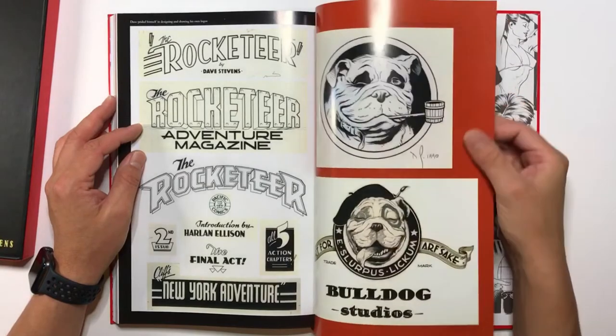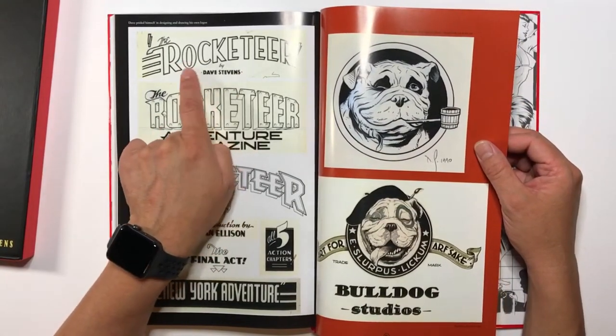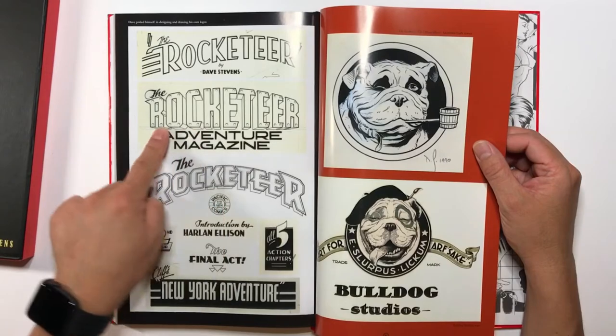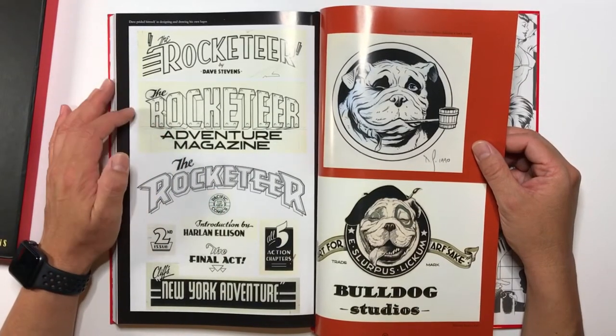I'm not sure, I know this one obviously got used here. This was on the comic book. I really like this one here with the rivets. That one's my favorite there. That's really cool. I don't know if that was used for something or not, though.